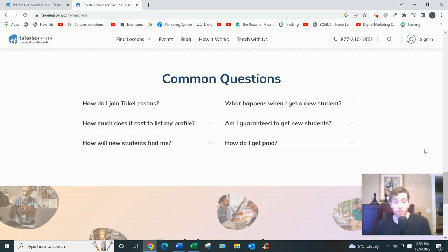So the way the commission structure works is when a student is just getting started with you, TakeLessons will take a 40% fee. Once they've completed 5 lessons with you, that drops to 30%, and then 20%. Gradually, it drops to 10%. But they have to actually be a student for more than 15 lessons to get that to 10%.